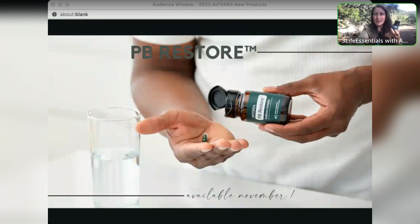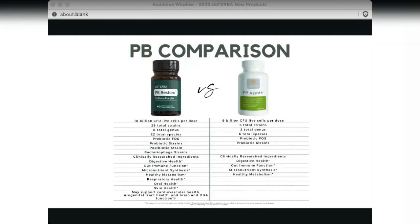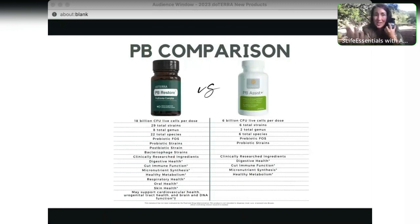Now, let's look at the comparison here. You can use this comparison chart too if you already currently take a probiotic, and you want to compare how this new PB Restore is to the PB Assist. So you'll see here the current probiotic that dōTERRA carries has 6 billion live cells, and this now goes to 18 billion. So more than double the amount of live cells, or almost triple the amount of strains, and the number of genus and species has almost tripled, almost even quadrupled in the number of total species.